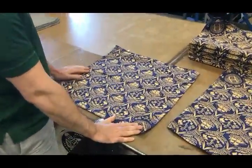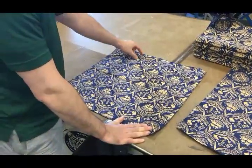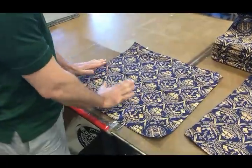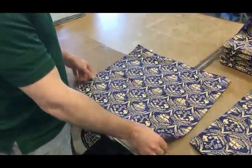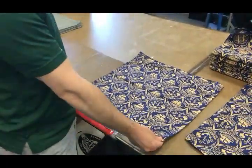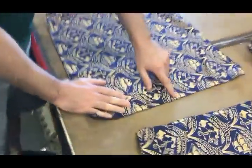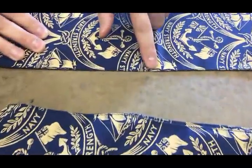A lot of printers will stop short, maybe give you a 1-inch or 2-inch border, which we can also do. But for these particular bandanas, we're able to bleed completely off the edge. These bandanas were already pre-made, not cut and sewn custom. And if you take a look at the merrowed edge, you'll see that the acrylic ink goes right over the edge, gives you a nice factory looking finish.